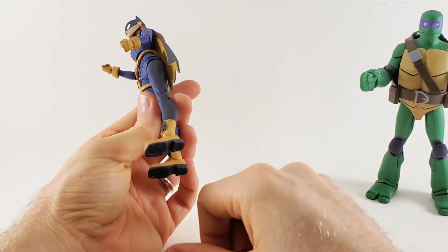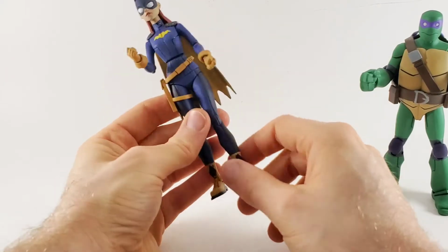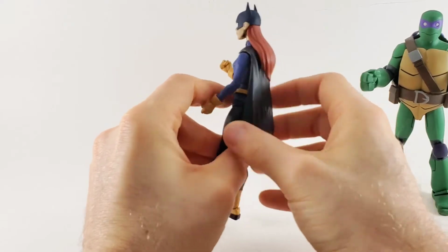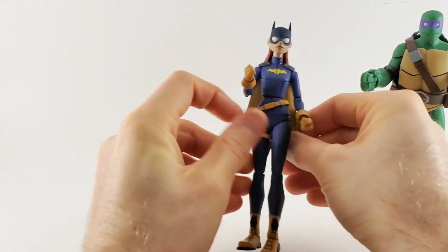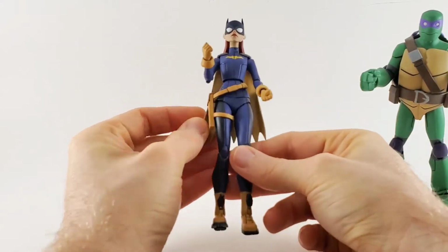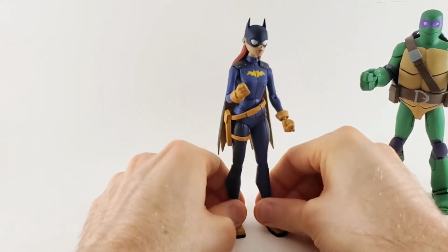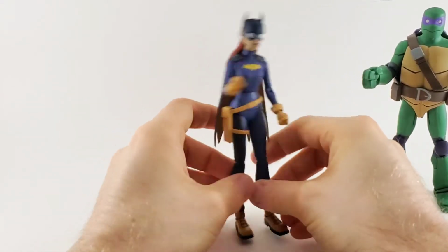The yellow, solid. She's got little traction grooves on the bottom of her boots. Solid. The cape is not cloth. It's plastic, but, you know, it's okay. Batgirl's cape isn't nearly as flowing as Batman's, so I don't mind that it only covers down to her lower thighs. So it looks good.